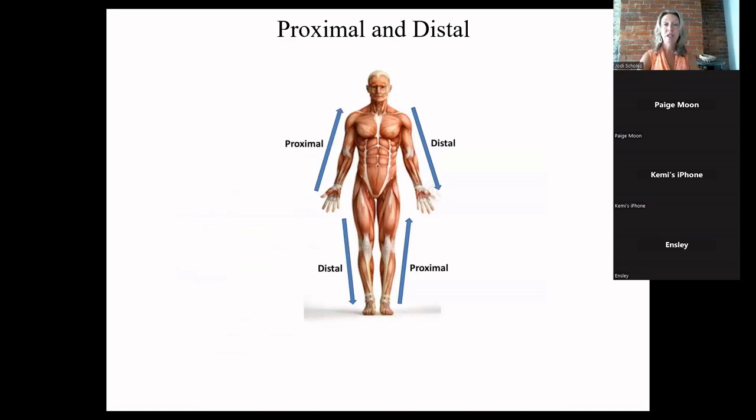Let's review a couple of terms that are common to anatomy, physiology, and kinesiology questions and some client assessment questions on the MBLEx. Proximal and distal. We see this on the long limbs of the body, mostly. Proximal and distal refer to long bones of the body. So we know we have a long bone in the upper arm. Long bones simply mean they're longer than they are wide. That's the definition of a long bone.